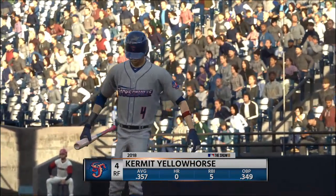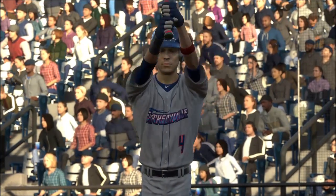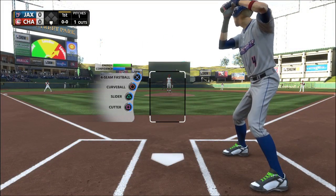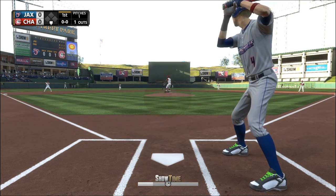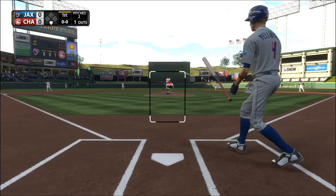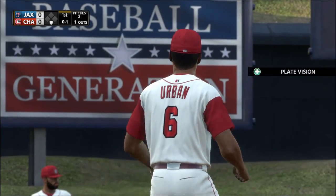Stepping in, Kermit Yellowhorse is back in the starting lineup for this one after sitting out last night's game. First pitch on its way. Fouled away. Guys, we take a look at the home 9 as they take the field tonight.